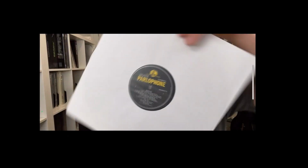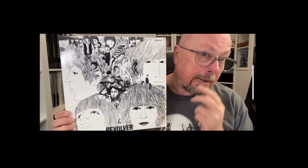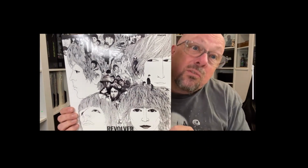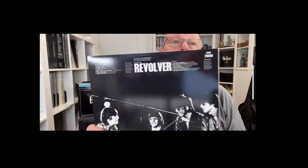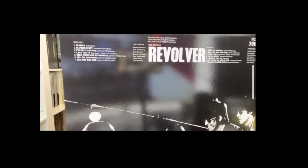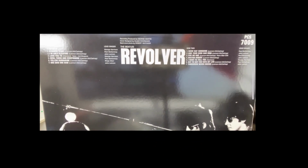So as far as the album is concerned, again, on the Parlophone label, nothing flash on the inside, and just a standard sleeve. The artwork was done by Klaus Voormann, and it's supposed to represent a radical departure from their previous image, which reflects the radical departure or change of direction of their music. So the track listing on the back: Taxman, Eleanor Rigby, Tomorrow Never Knows, She Said She Said. Personally, Taxman's a bit of a favourite of mine, I have to say.